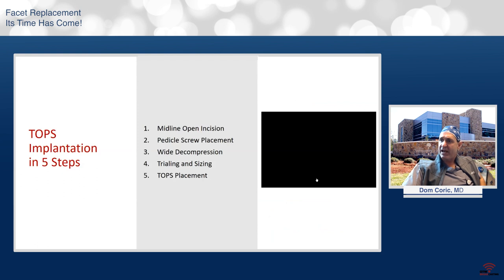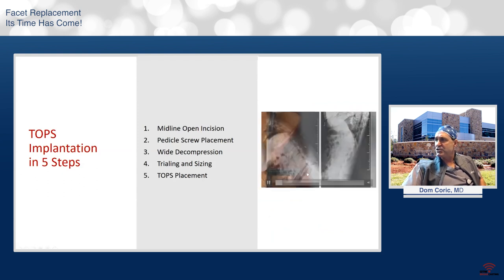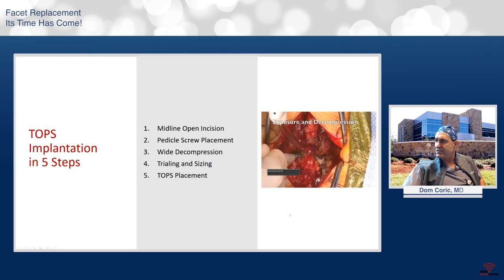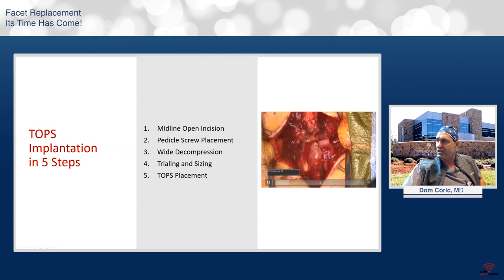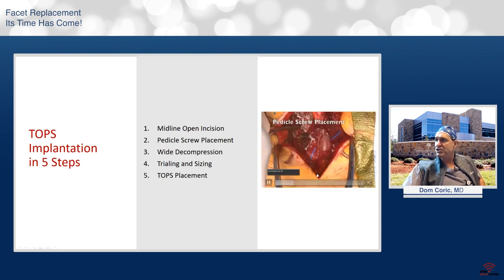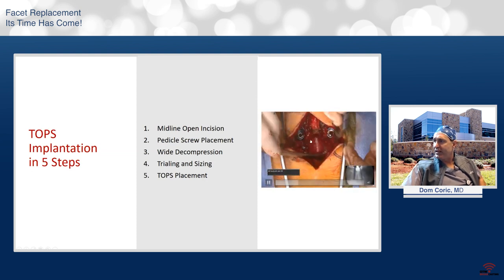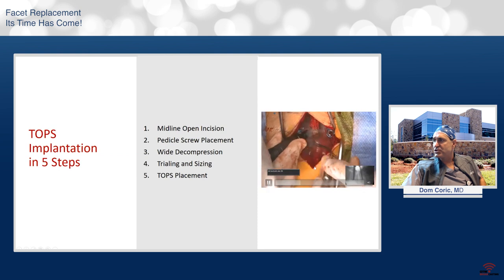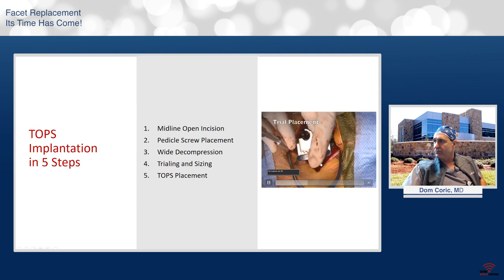So this is the actual implantation technique. We see the patient here and then some of the x-rays. Now, obviously this is sped up to a degree, but we see the decompression. It's a wide decompression. It's a midline incision, open incision. And you see the dura right here. This is cephalad, this is caudal. This is not exactly how quickly I move. This is about how quickly my resident Vince moves, but this is following the decompression.